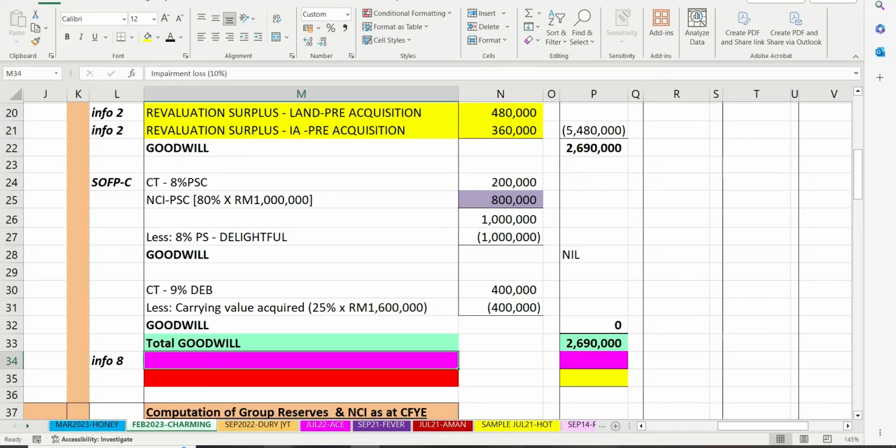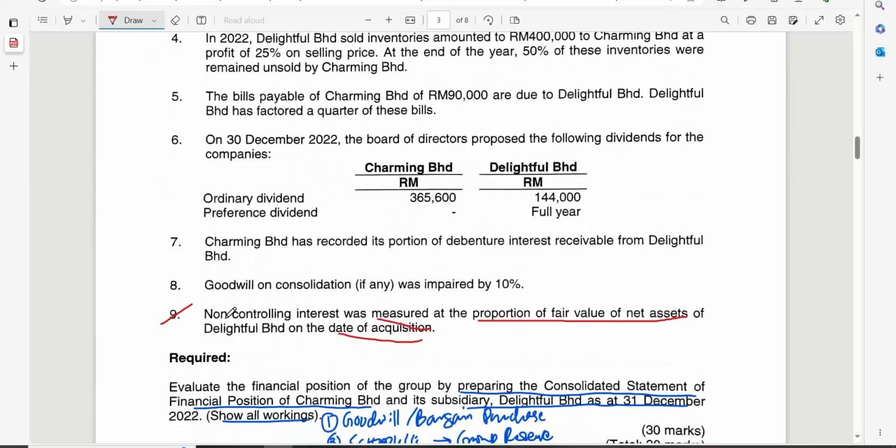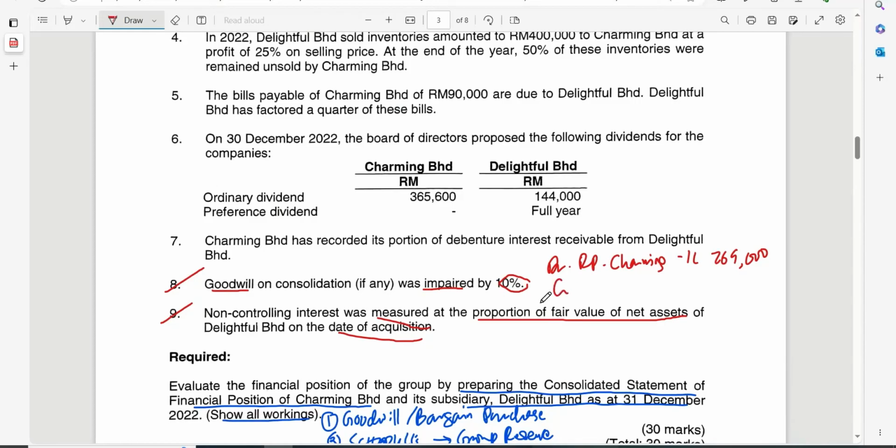Here the total for the goodwill is going to be 2.69. If you go to the bottom of the question, at the second last item, you are informed that the goodwill on consolidation, the figure that you just calculated, was impaired by 10%. The impairment means that you are going to debit the retained profit of the parent company to show the impairment loss. The impairment loss at 10% is going to be 269 because the goodwill just now was 2.69 million. So 10%, and you will credit goodwill. That will give you the impairment of goodwill.